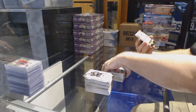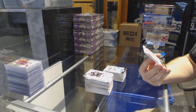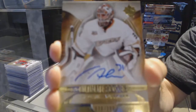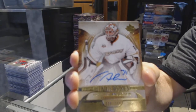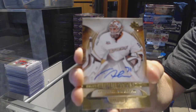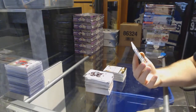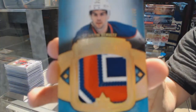For the Anaheim Ducks, nice card. Of course, it's off by one, number 30 of 399 for the Anaheim Ducks. Frederik Andersen. Seriously, off by one again. He's better than Crosby. And we've got, nice, for the Oilers, number 100 debut threads patch, Justin Schultz.